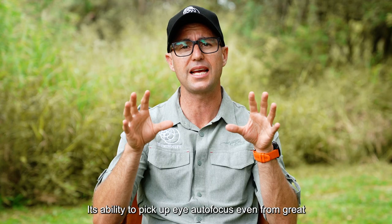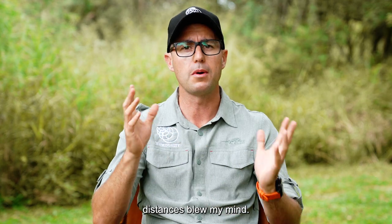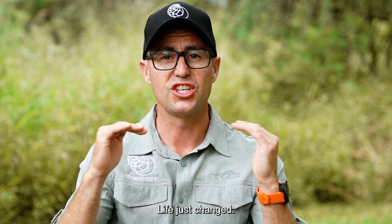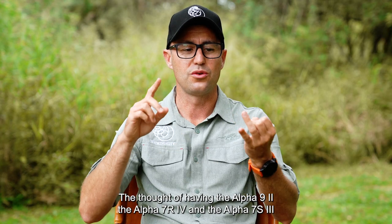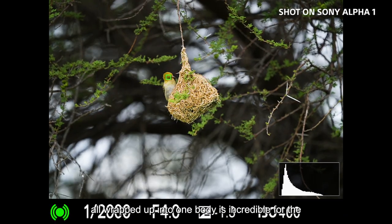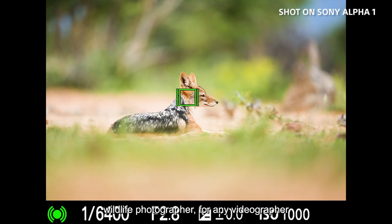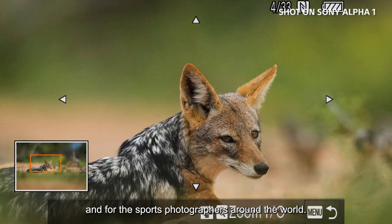Its ability to pick up eye autofocus, even from great distances, blew my mind. Life just changed. The thought of having the A9 II, the A7R IV, and the A7S III all wrapped up into one body is incredible for the wildlife photographer, for any videographer, and for sports photographers around the world.